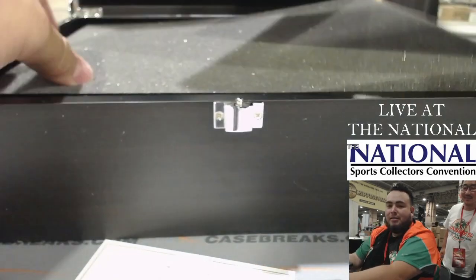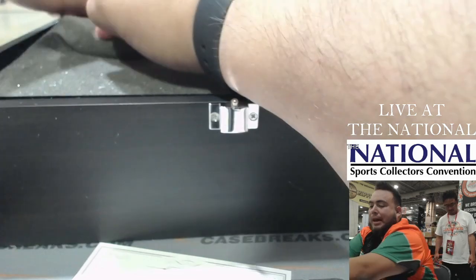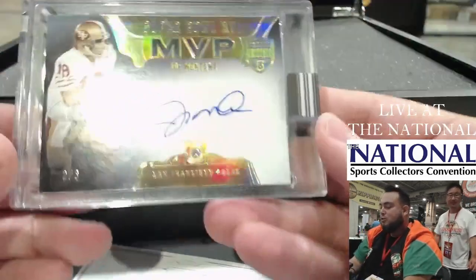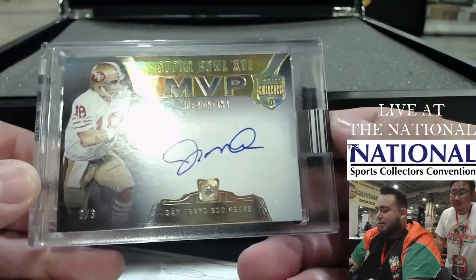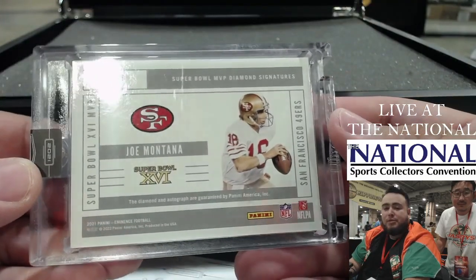Hide it right there. Like that. We'll start from the back. Usually the back is we go first. First one is a Joe Montana 2/3 MVPs with a beautiful diamond right there. On card autograph for the 49ers. Super Bowl MVPs right there.